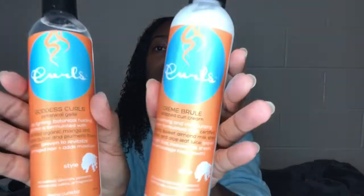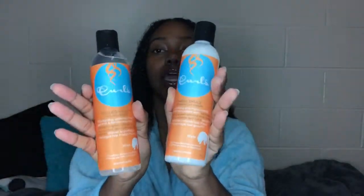So, I always think for me, if products don't work when I just do a regular twist out, then they probably not gonna work on my hair doing any other style. So, twist out is my go-to style every time I try new products. So these are the two Curls products I'm gonna be using today, and I just got out the shower and this is freshly washed hair.